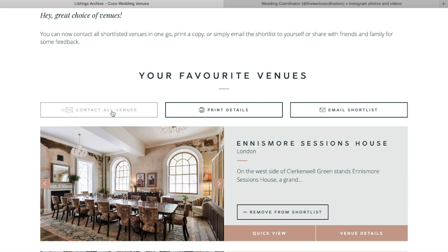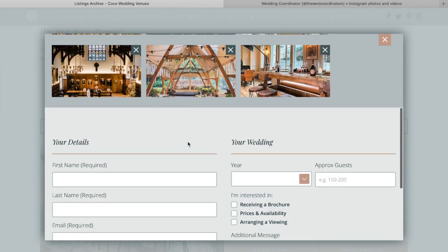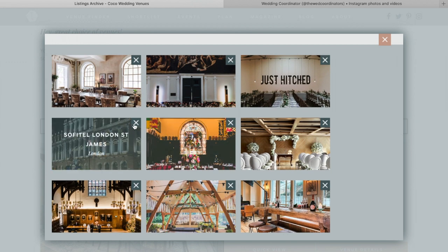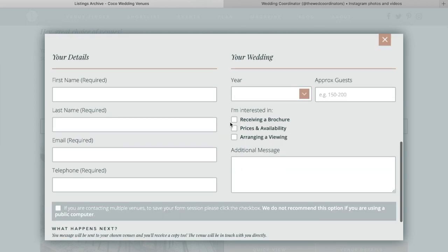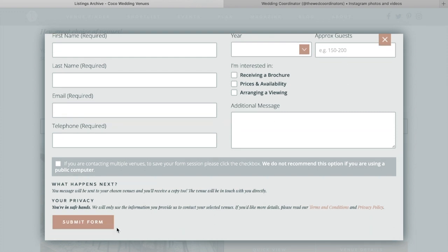You can then contact, this is another great feature that they have on the site, you can contact all of the venues at once. So they'll allow you to use a wedding contact form. They've got a picture of all of the venues there. You can again at this point remove any that you've changed your mind about or you don't like the look of. You then go into venue details, you fill out all of your information here, the year you're getting married, the amount of guests approximately, and you submit your form.